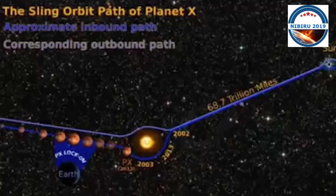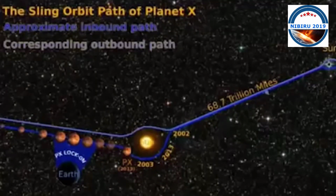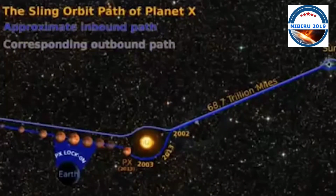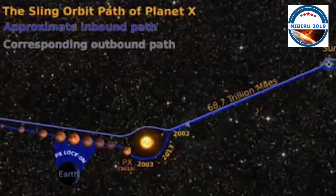In the center area here is a gravity balance between the Sun and its binary twin. So Planet X slows down dramatically here, and may spend maybe 500,000 years dithering here, moving very slowly. And it's only when it gets close to one of its gravity foci, such as our Sun or the binary twin, that it speeds up. It goes very fast. I remember reading in Zeta Talk that it approaches the speed of light. So that's the orbit, and they call it a sling orbit.